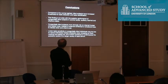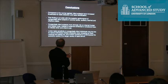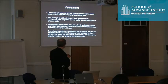So if we summarize these findings compared to normal sighted and blind studies, we have an increased threshold for taste detection and taste identification. This finding, as I told you, is at odds with the superior performance of congenitally blind subjects in several tactile, auditory, thermal, and olfactory tasks. Congenitally blind subjects more strongly rely on internal hunger and satiety cues instead of external contextual or emotional cues to decide when and what to eat, coming from the psychophysical questionnaires.